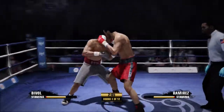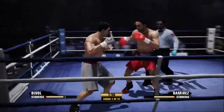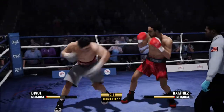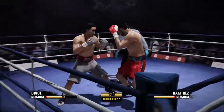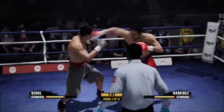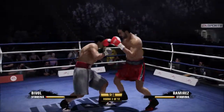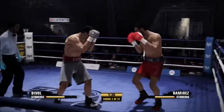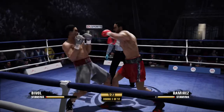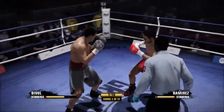Looking good. Ramirez's defense is now serving him well. Nice job blocking that punch. Keep working the body. A headshot blocked. Coming to the halfway point of this third round. Off to the side, a little swing and a miss going upstairs. Good body, kid. Body shots.